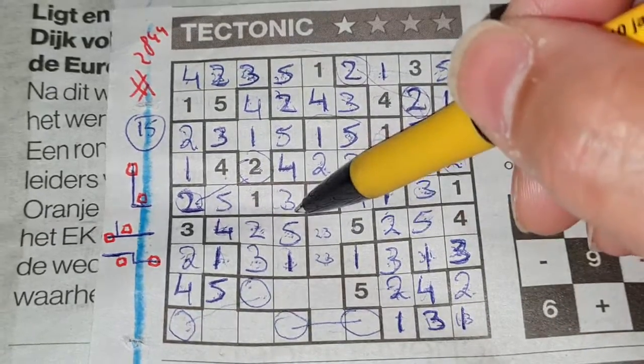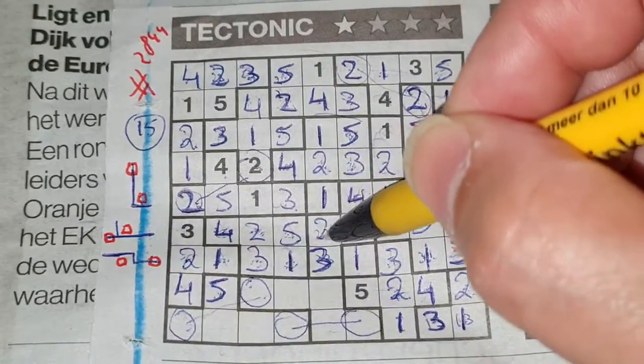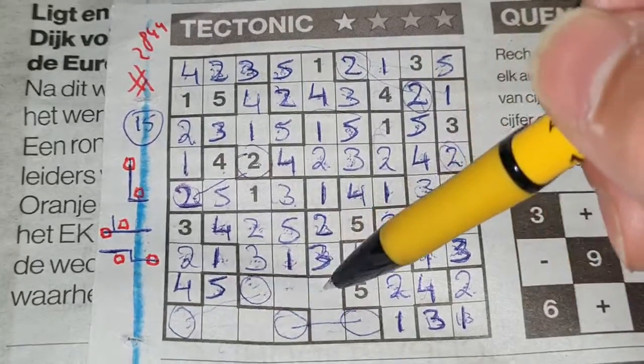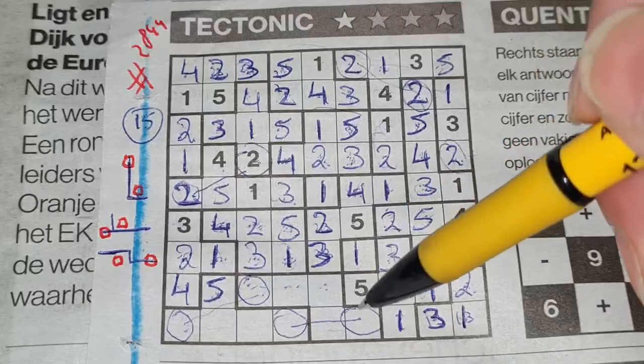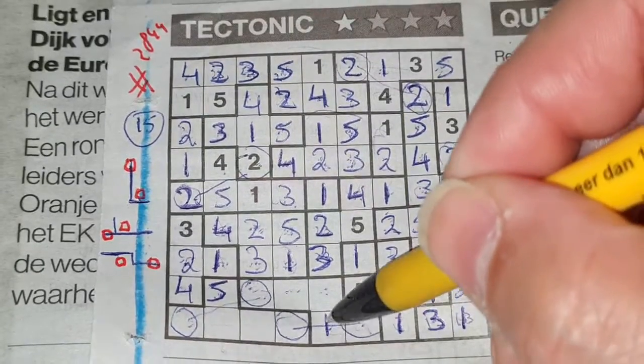Alright, now we have a 3 there, so this box can't be 3 anymore. That box should be a 3, and this box should be a 2. Alright, those 3 boxes surrounding the 1 cannot be a 1. So the 1 could be here, could be there. Well, we see here 1, no 1 there, 1 should be there.